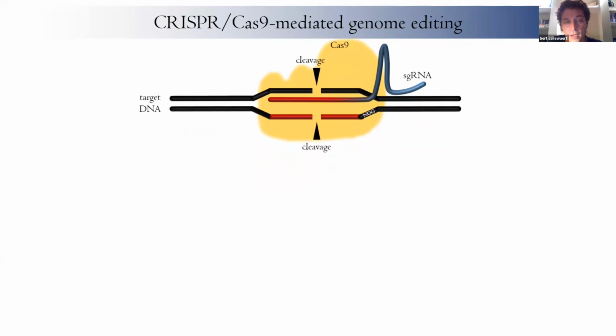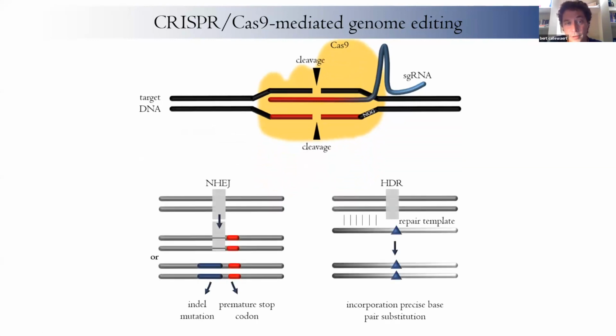And so once this is cleaved, the cell will try to repair this DNA. And then there are 2 ways. Either they will just try to paste both strands back together, and this is quite error prone. Often this results in the loss or addition of a few of these building bricks in the DNA. And as a result, if this happens, there's often a change in the triplet structure, so that the protein is misassembled completely and broken down.